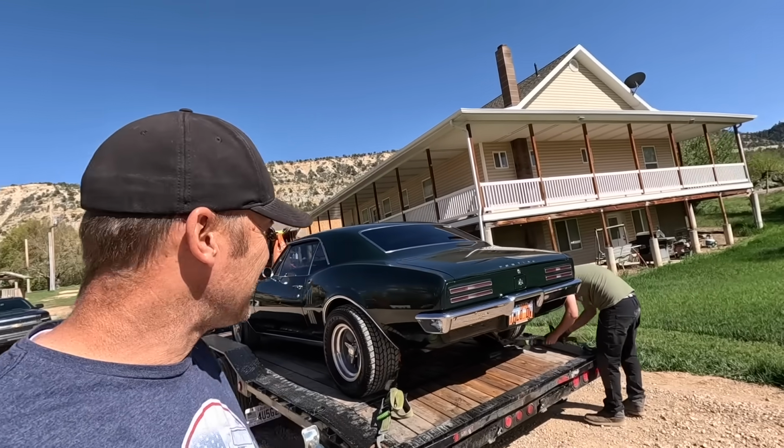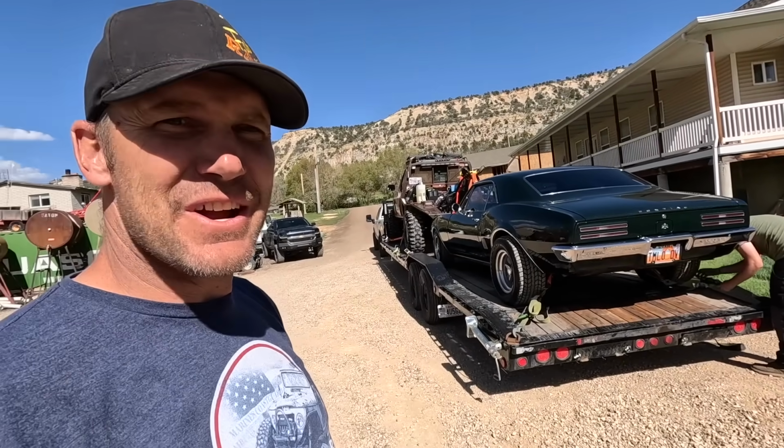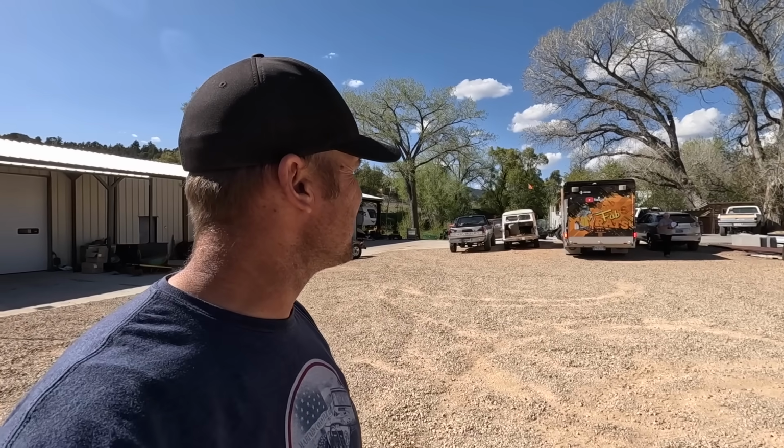All right, we're locked and loaded. Truck and car are on the trailer. We're ready to go. Land's pulling over. We'll fuel the Ratmobile up and we'll get out of here.